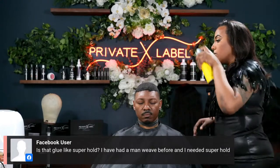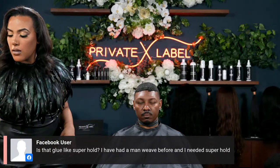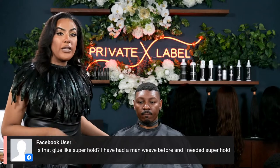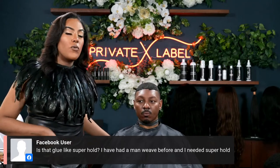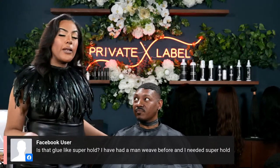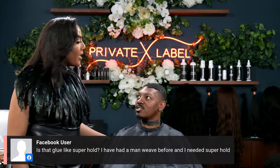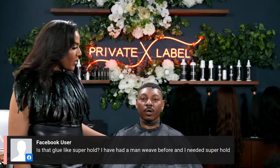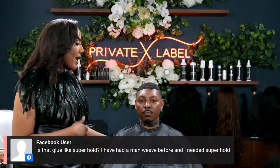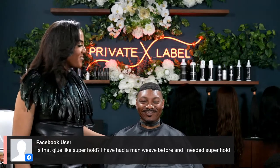A quick question? Is that glue super hold? I've had a man weave before, but I needed super hold. So there are different glue types. Depending on what you need, you can do different layering techniques for the glue. This glue does hold extremely well. Today we did one coat. Depending on the client, their lifestyle, and what they need, I do 1 to 3 coats. Typically you do 2 coats on me. So depending on their lifestyle, what we're doing that day, or where the client may be going, how long they plan to wear it. Because I work out. Yep. Hey, another question?